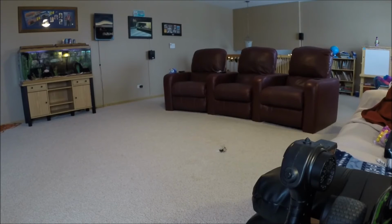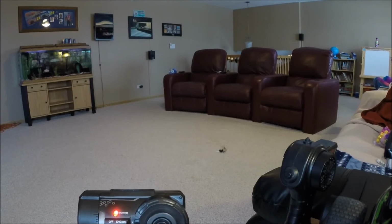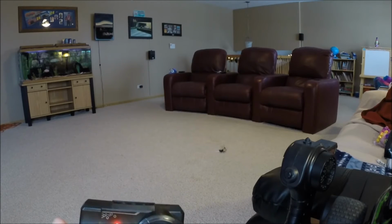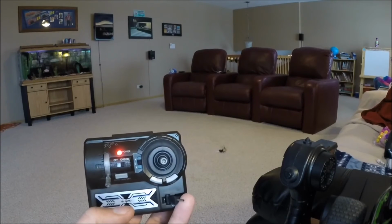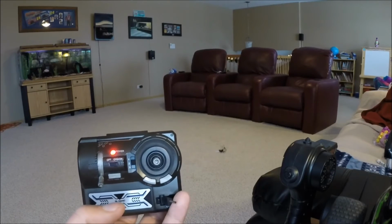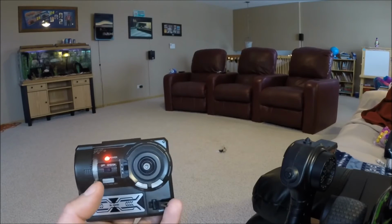Fun to fly. If you don't want to use the auto hover feature, all you do is tap the stick, and then you have full control over it. And it has a lot of power. You can blast up to the ceiling in a hurry. I have vaulted ceilings downstairs, and in a millisecond, it's up to the top of the ceiling. You can bring it back to a hover.